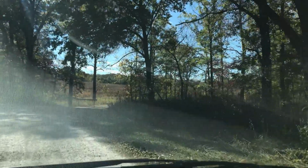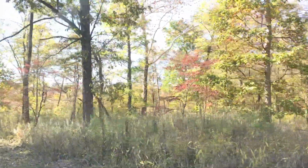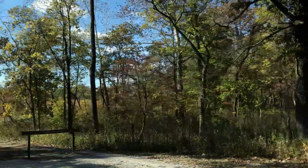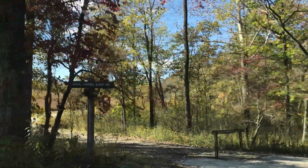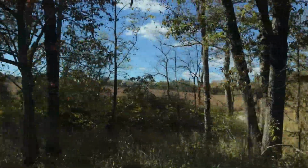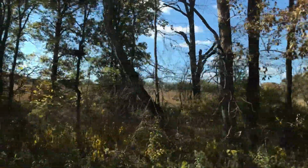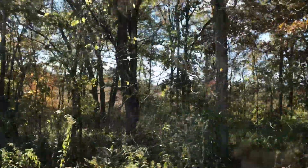And again, we're just passing. So this road that we're on, and some of these roads that you see off to the side here that say no motorized vehicles, these are all walkable roads that are something we've seen hikers on all the time out here, and so they're sort of an extension of the trail system, if you will, if you're not taking a dedicated trail.